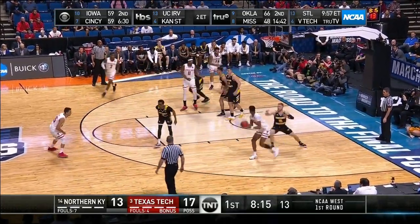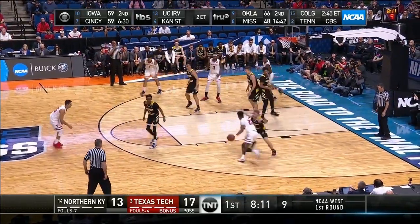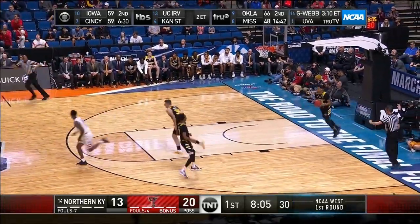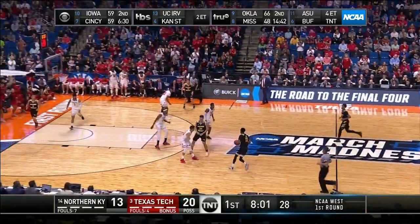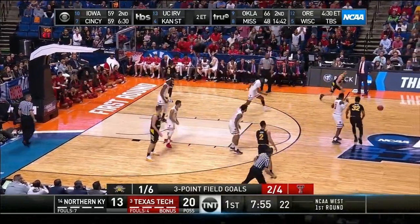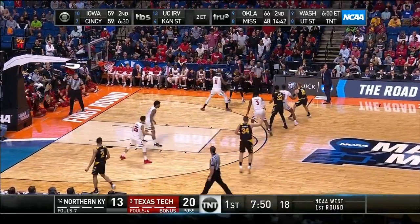Culver, this is a mismatch. But a good job by Sharp. Yep. Trying to stay with him this time, too. Kick out to Francis for 3. Got it. You know, Francis. We talk so much about Texas Tech's defense, but the last 9 games, they've been shooting 42% from long range. So it's a team that's improved their offense as the season went along. Got their biggest lead right now of 7.